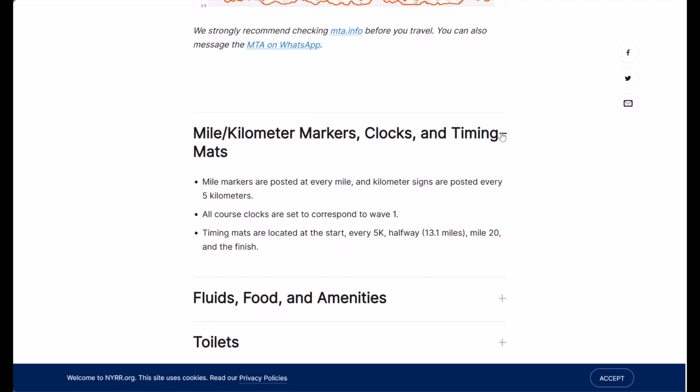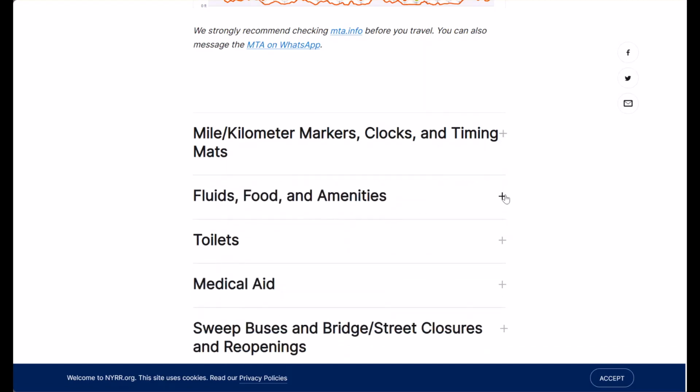You are going to get your race from chip to chip time. So what I mean by that is when you start, your official time starts, and when you finish, your official time stops. It's not going to be added on based off of the wave one time for whenever you left. So don't fret about that.